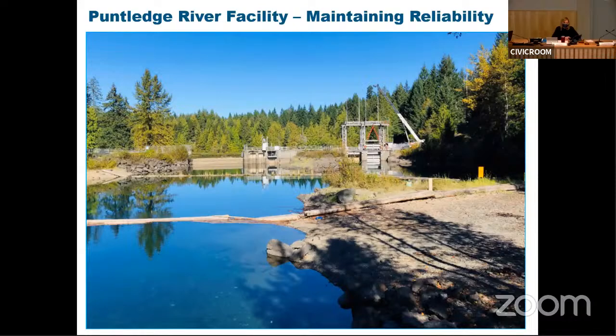So part of operations and maintenance, we want to make sure the system is reliable and safe. So we have work on the powerhouse, on the intake dam, penstock, a number of times per year. And this is actually a shot in October where we're working on the two spillway gates because we want them to be reliable because they move up and down a lot during flood risk management operations like right now. So that's important. And also for public safety, given the amount of public use along the river system.